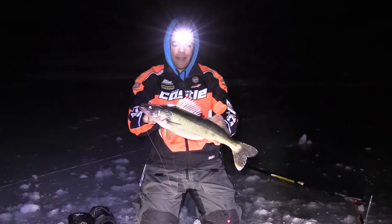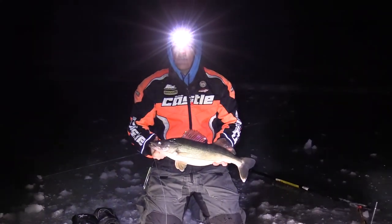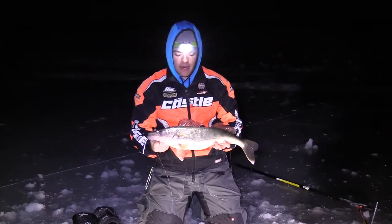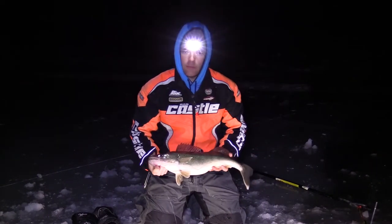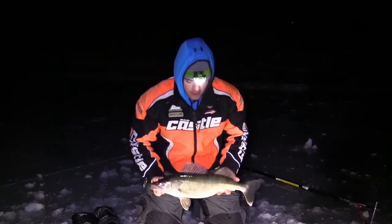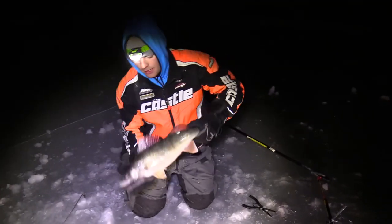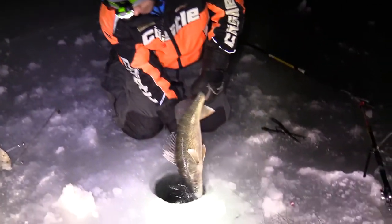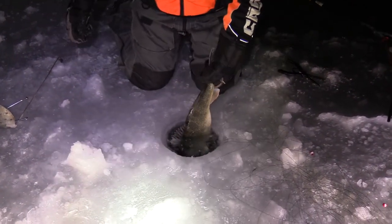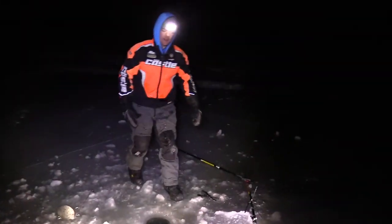My buddy caught a 29 and a half. Caught two 27s, a 28 mid-afternoon. Now this one, just an unbelievable night we've had tonight. Just unreal. Hey, just caught this nice, healthy 26 inch walleye. Gonna give it a release here. Barely had it out of the water. Oh, there it goes. Like to keep it active like that. Like to keep it healthy.